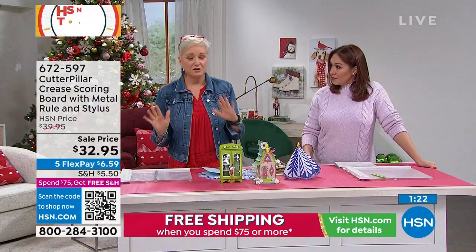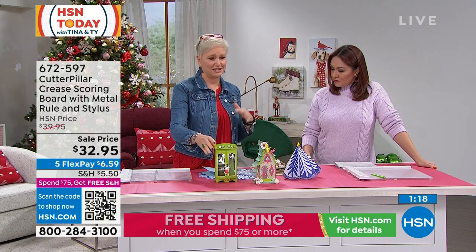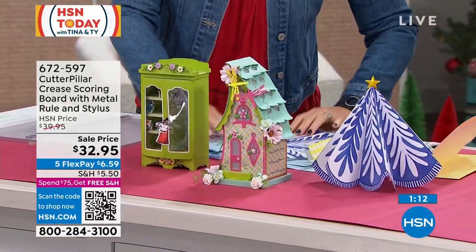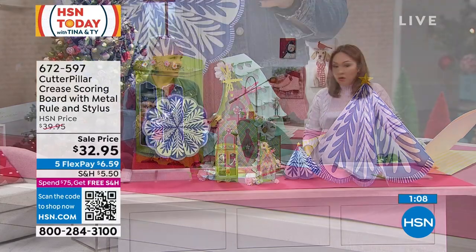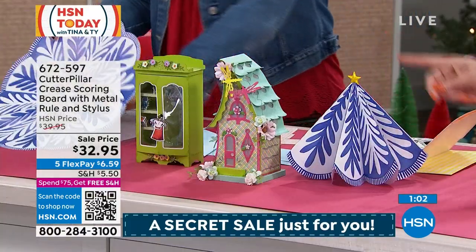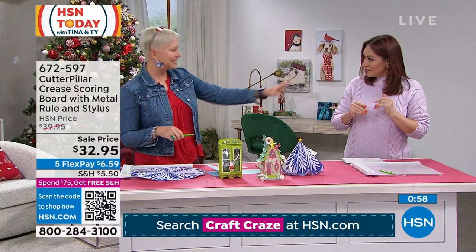But also, if you're into three-dimensional projects, look at these projects that our designer Sonia made. You cannot get edges this clean unless you're using a board like this. But then you can use delicate paper. This is a placemat that we turned into a Christmas tree. Isn't it cute? All you're doing is following along the little folds, like a little accordion.